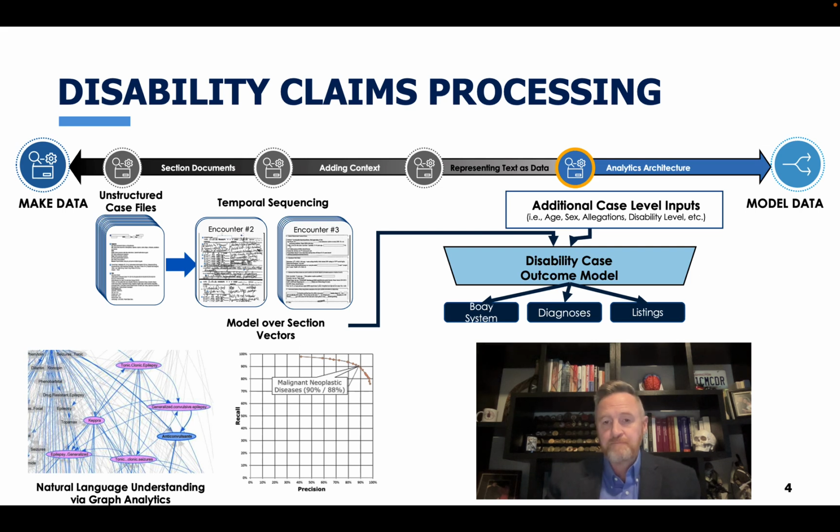Now, an interesting thing about this system, the way we designed this particular process, is that instead of training this model on millions and millions of records, which is common in the payer-provider medical insurance HMO system, we did it on a few thousand carefully labeled representative cases so that we could make sure that we had high labeling consistency to maximize our precision.